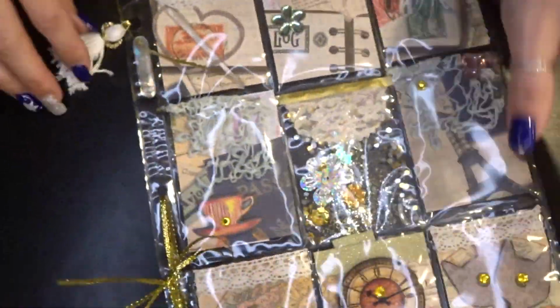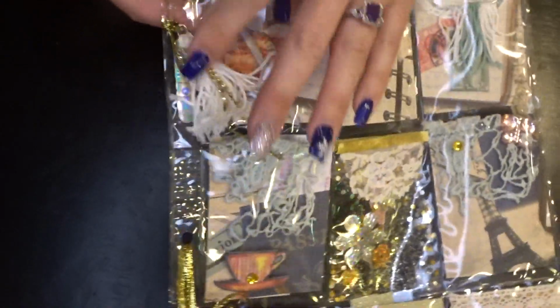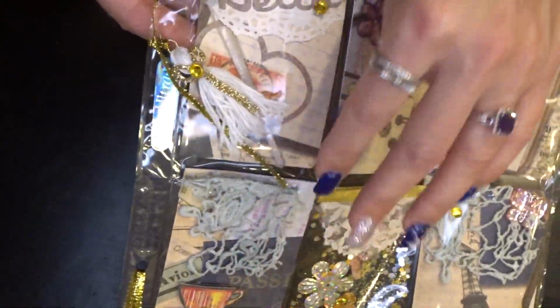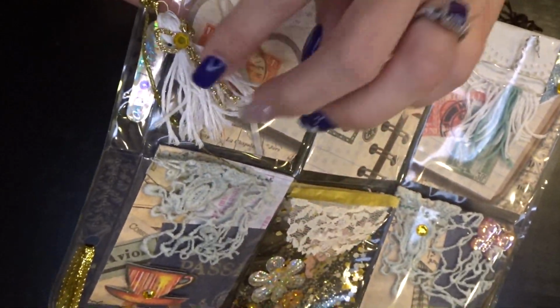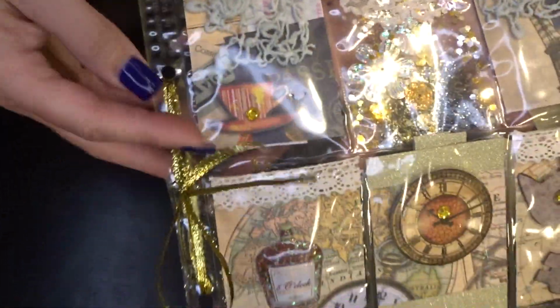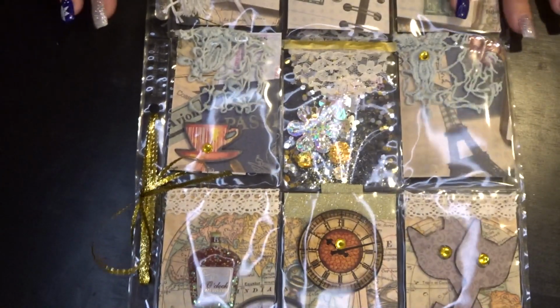On the side here, I actually did create this cute little tassel. I thought it came out very vintage glam. I made a little bow with the gold, and then I used some more of the gold ribbon down over here. So that wraps it up for today.